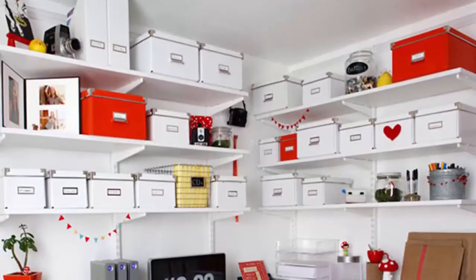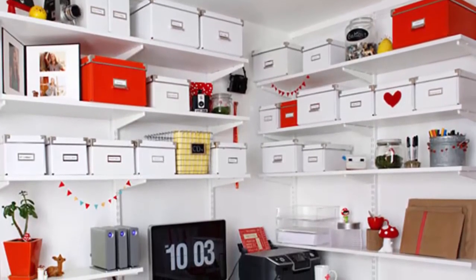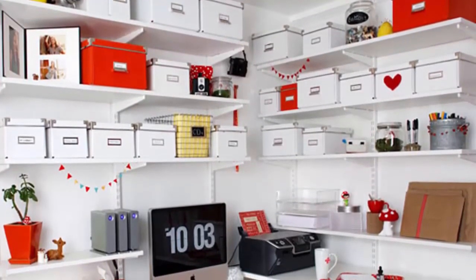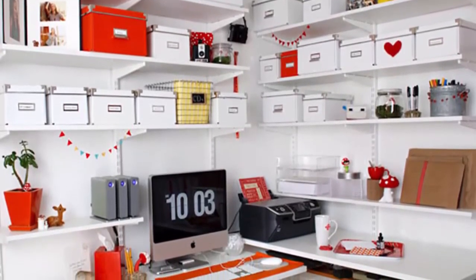Number 3. White almost always makes a small space feel open and airy, and when you need home office ideas for a smaller space, it's a pretty safe choice. However, it can get a bit boring.